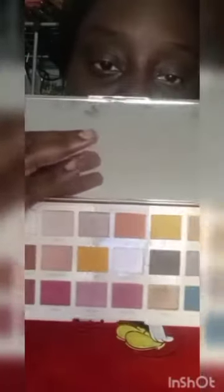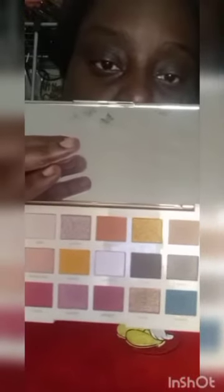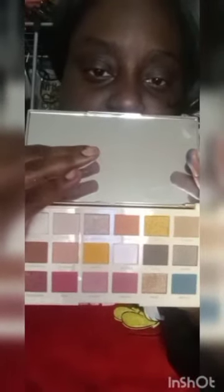Let's get into these colors. These colors are really pretty. You get a lot of pink shades in this palette. I don't know if you guys are picking that up. There we go. You get a lot of those pink shades. You get a couple pops of different colors, like a blue and an orange. Maybe like a gold right here. But for the most part, you're getting a lot of pinks in this palette.